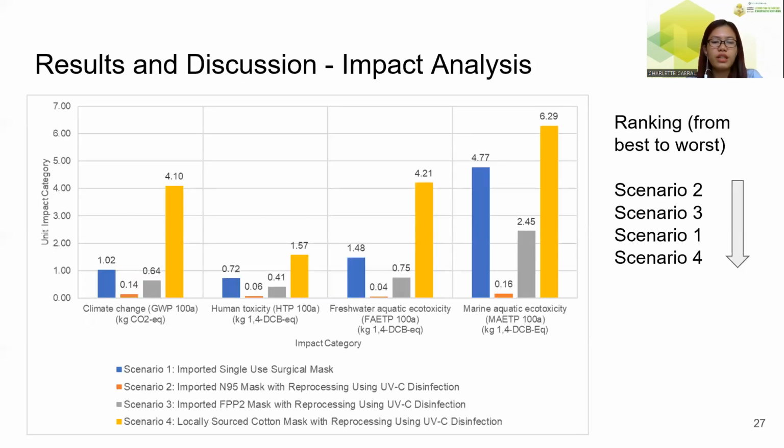For the results and discussion, for the impact analysis, this figure shows the result of the impact analysis considering the different impact categories. The different colors show the different scenarios. As we can see in the figure, scenario 2 has the lowest impact while scenario 4 has the highest impact across all categories. So scenario 2, the UVC reprocessed imported N95 face mask, is our best case scenario, while the UVC reprocessed locally sourced cotton mask is the worst case scenario.